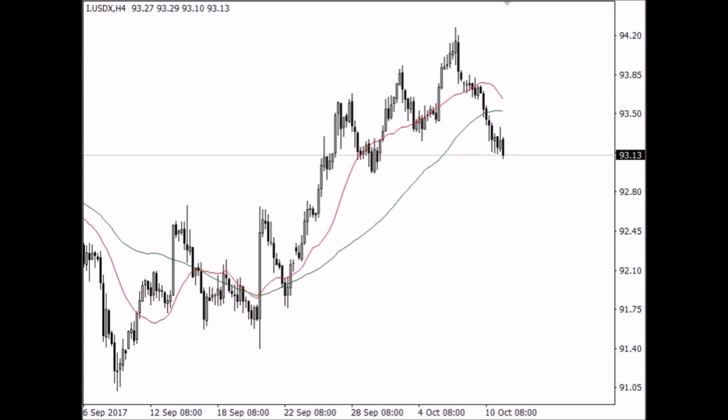First of all, let's review the major market movements. The first instrument we're referring to here is the dollar index in the 4-hourly chart. The US dollar index fell against a basket of major currencies on Tuesday, down 0.49% to 93.09. It was pressured by a surge in the euro, following data pointing to underlying strength in the eurozone economy.